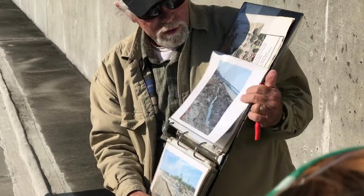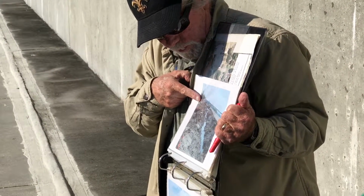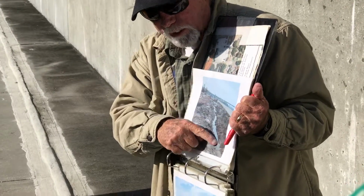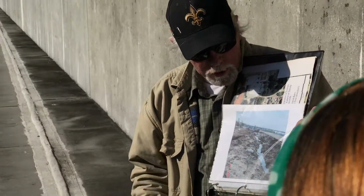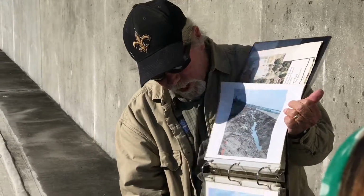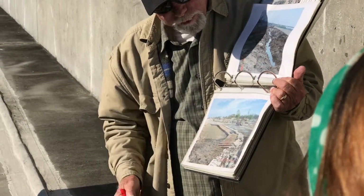And here's the tipped over flood wall, concrete panels there, the sheet pile. There's the trench, completely eroded right to the base of the flood wall on this side, and all the water came through right there. And here's another view. Here's the flood wall tipped over, the sheet pile there.